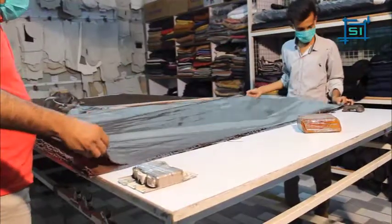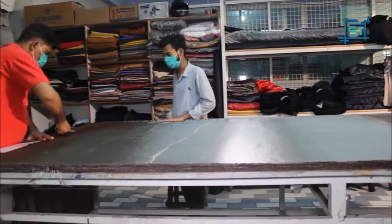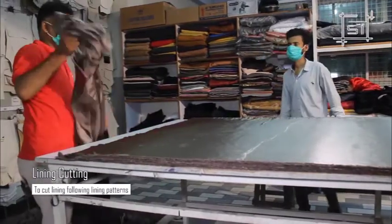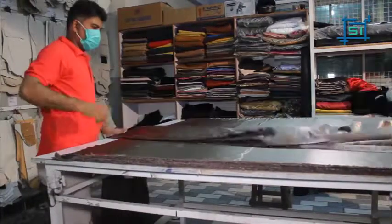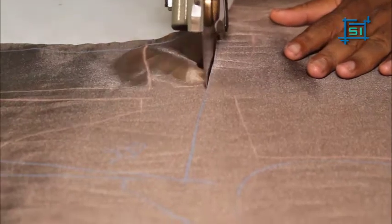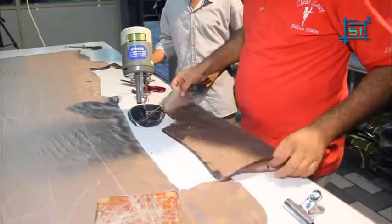Lining cutting. Every design follows its unique line cut. Each fabric is cut with the help of machines so that the standard quality of cutting is ensured. Our team keeps track of the fabric quality and takes measurements according to the lining pattern and provided lining average.